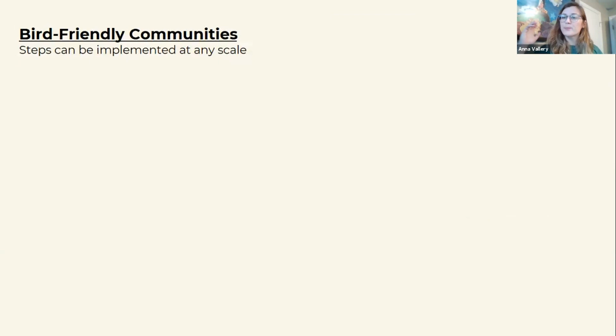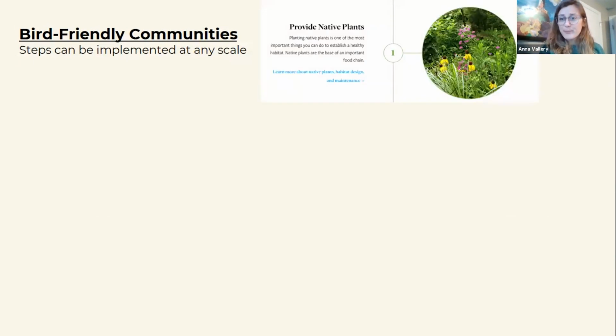So again, this is where our Bird-Friendly Communities program comes in. And I want to point out that the 4 steps to bird-friendly communities can be implemented at any scale. We like to say every green space counts. So it could be your tiny, tiny stamp of a backyard in an urban city center, all the way up to a whole community or a ranch. So these can really be scaled up and down. And so the first important step to BFC is providing native plants for birds.